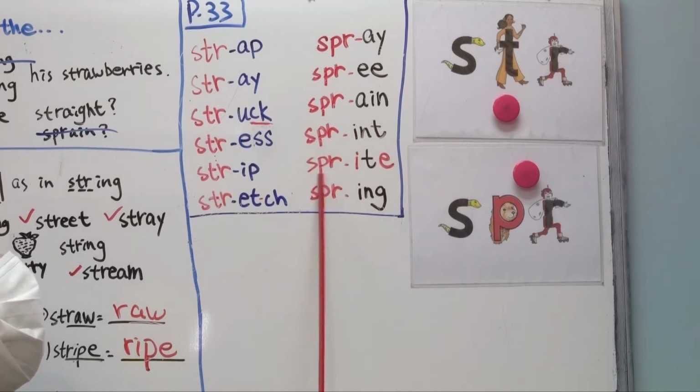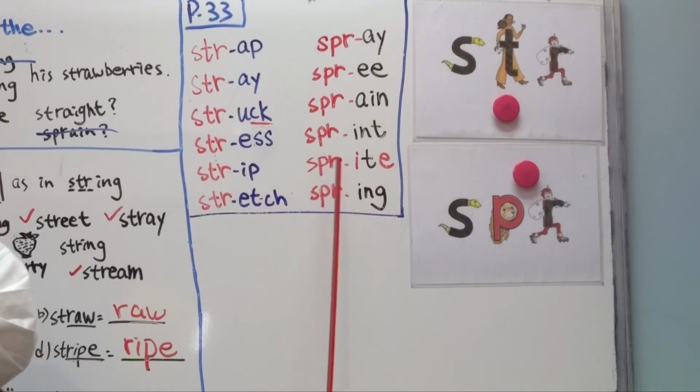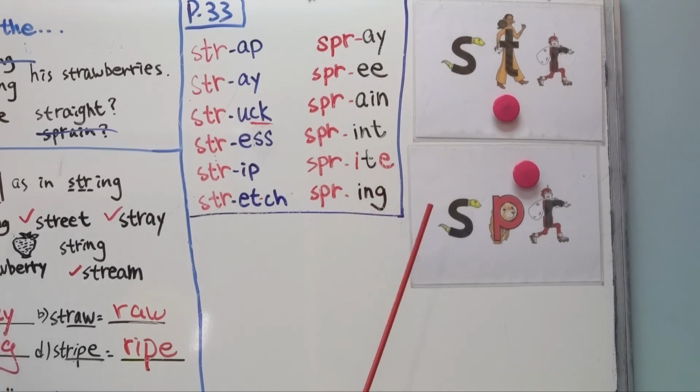This one. Spur, magic E. Spur ite, spur ite, sprite. Alright, the last one. Spur ing, spur ing, spring.